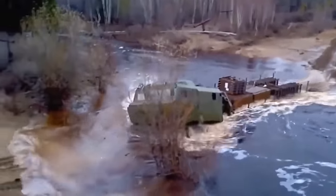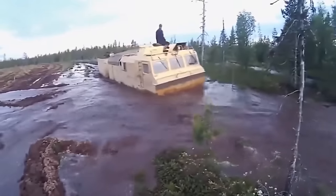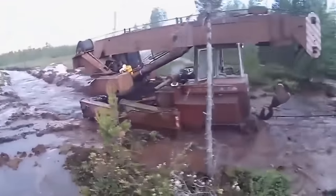and weighing a colossal 58 tons. This behemoth moves with surprising grace and power, thanks to its unique articulated design. Imagine a machine that can haul up to 30 tons, easily tackling snow, swamps, and sand. That's the Vityaz for you.